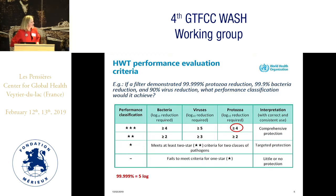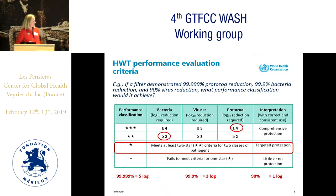Okay, so for the protozoa, we see it does quite well, which is great. For the bacteria, not bad, above 2 log. But unfortunately for the viruses, it does not do very well. And as we know, viruses, the infectious dose is very low. So that is why the standard for viruses is higher than some of those other pathogens. So it would meet our targeted protection category. So not bad. It's still obviously removing a number of the organisms. But obviously, if virus is your concern, and we know from the GEMS study that viruses are one of the number one etiological agents of diarrhea, you may not want to choose this filter.